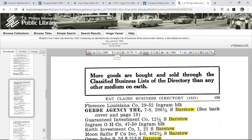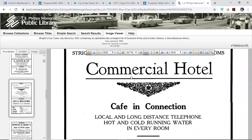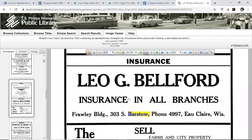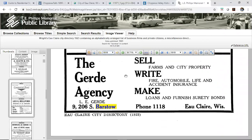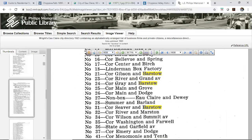These city directories are wonderful. There's a little menu here at the top, kind of right in the middle of the page. And I click that little page number. That actually shows me all of the different pages that Barstow shows up on. Obviously, searching for Barstow, I had a pretty good idea that it was going to be all over the place, and so I knew that we'd get a lot of hits. But you can kind of see the different hits here.